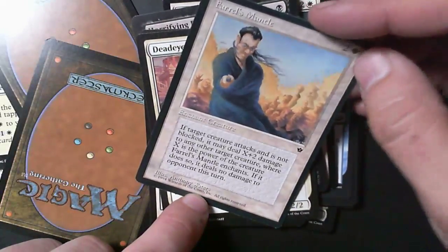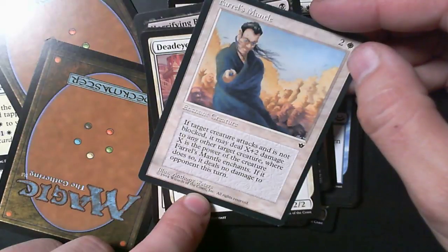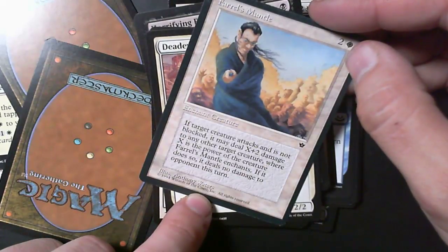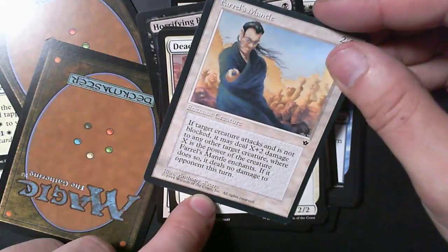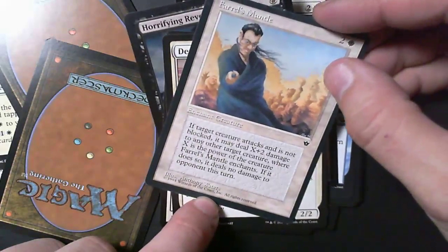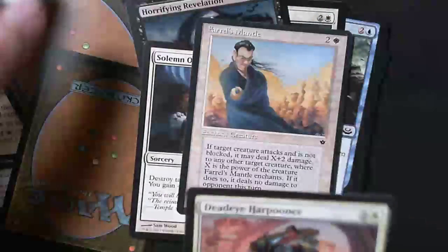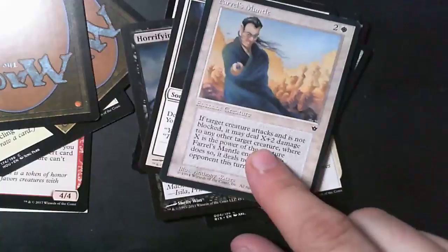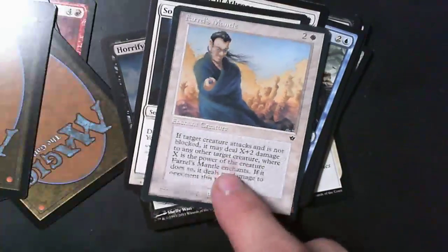It's an enchant creature. It's a Feral's Mantle or Farrell's Mantle. Enchant creature. If a target creature attacks and is not blocked, it may deal X plus 2 damage to any other creature where X is the power of the creature. Okay, so basically it does plus 2 damage when I play this on another creature. Are you guys saying it's just really old? Okay, it's probably, yeah. Because even the wording is different from what I've seen. It just looks old. But that's cool. That's the oldest card we've gotten so far.